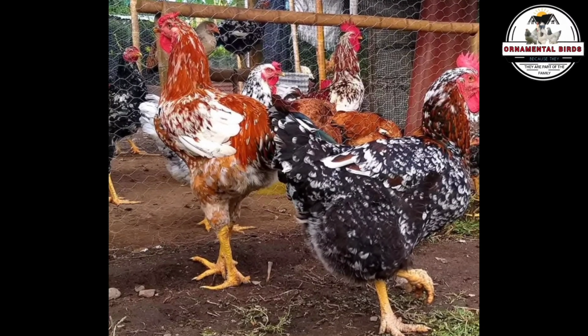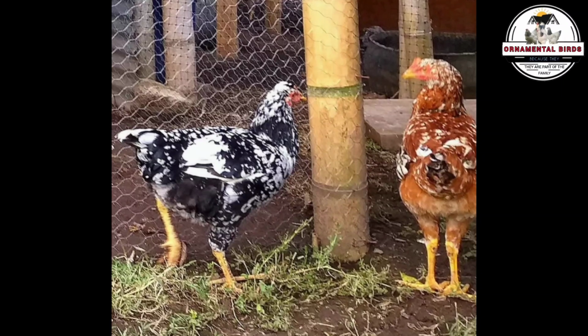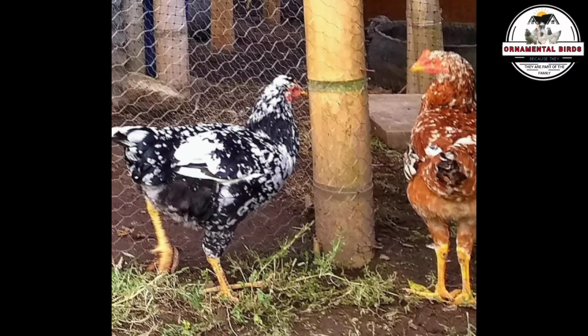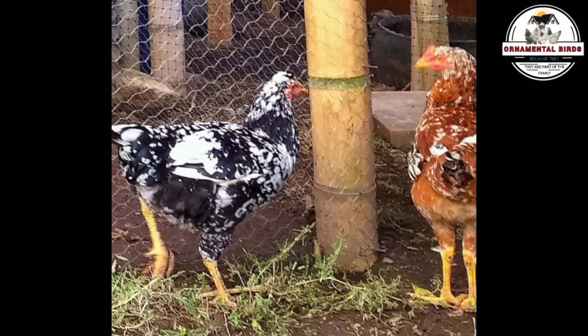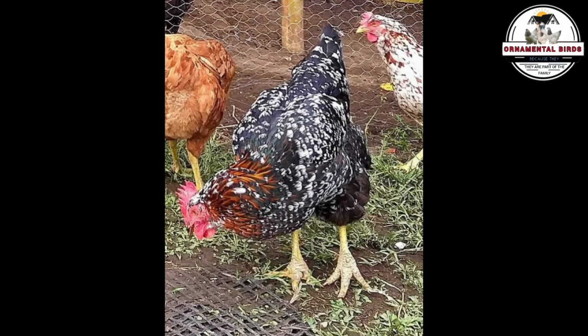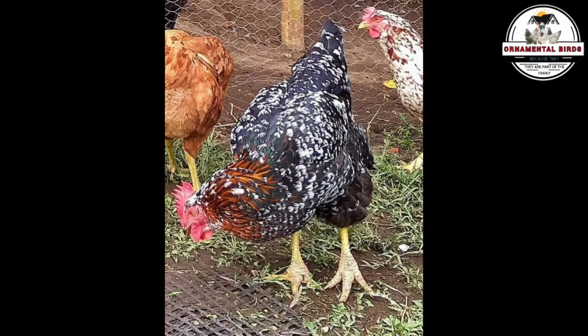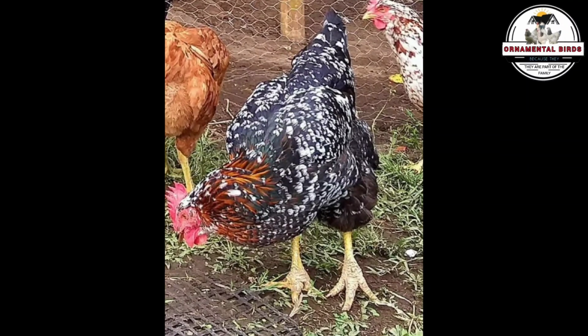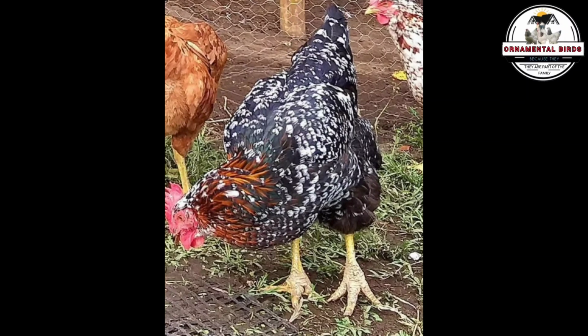Mil Flor Gigante roosters can reach considerable weights, often exceeding 8.8 pounds, 4 kilograms, and even reaching 9.9 to 11 pounds, 4.5 to 5 kilograms, or more in some cases. Hens are also larger than standard breeds, with weights ranging between 5.5 and 7.7 pounds, 2.5 to 3.5 kilograms.